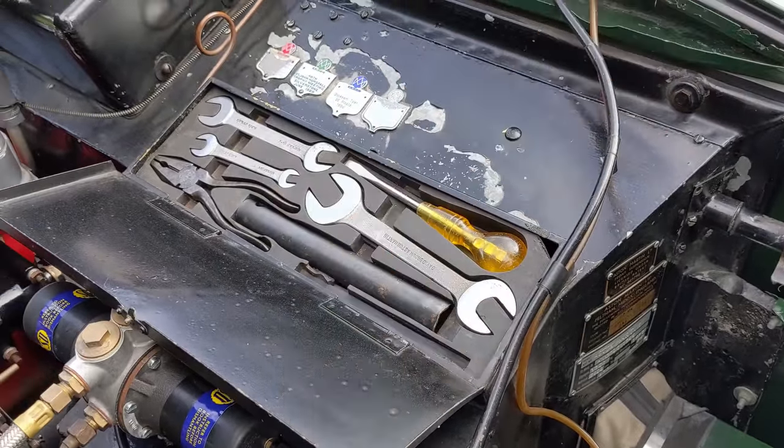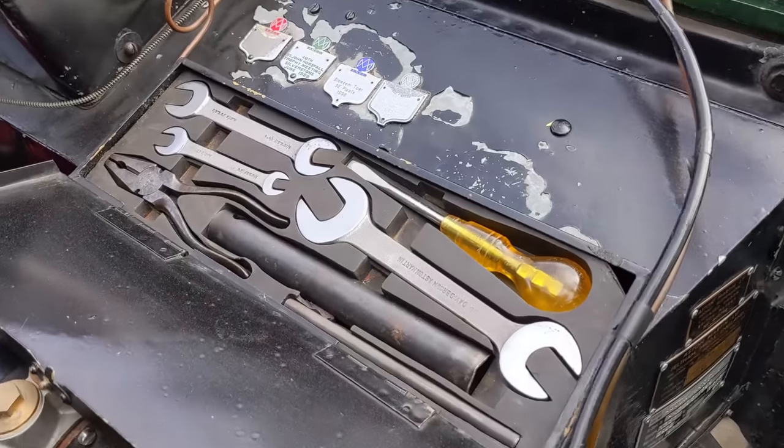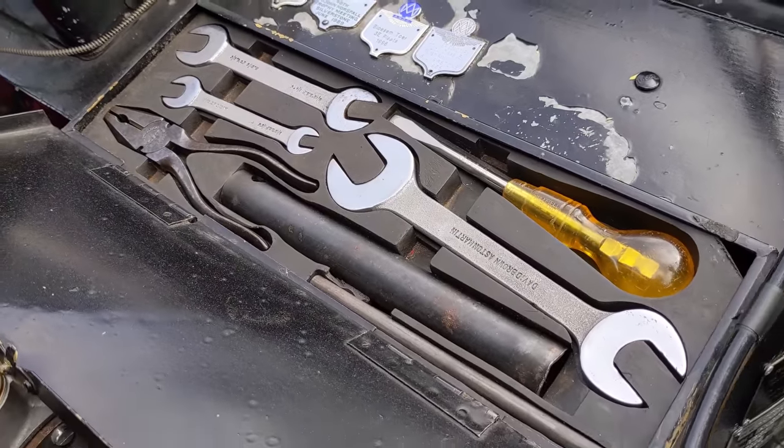Very happy with that. Because as you can see, the rest of the car is a genuine old thing. Beauty. So. Awesome. Well, congratulations. What an awesome purchase. Thank you very much.